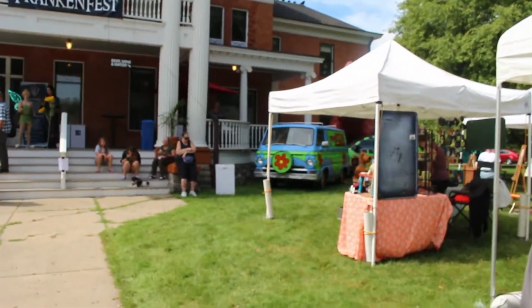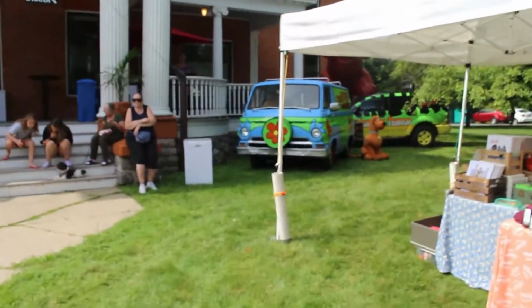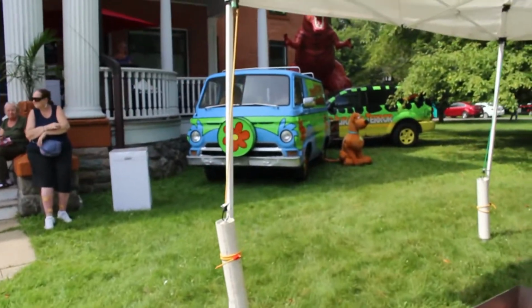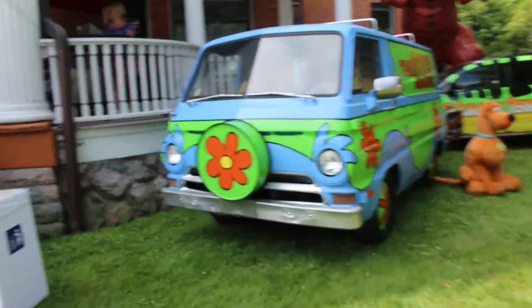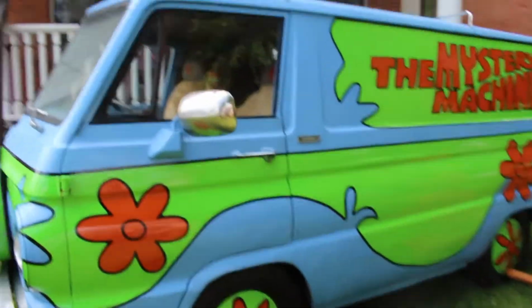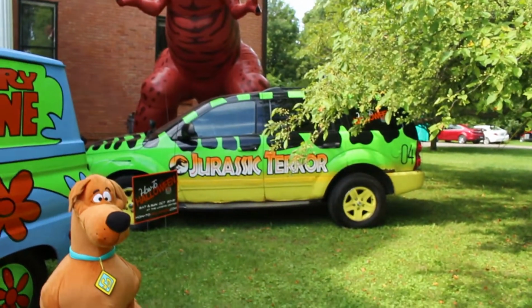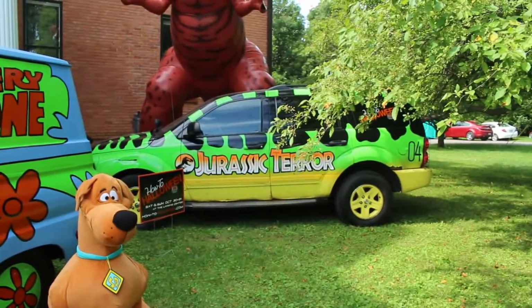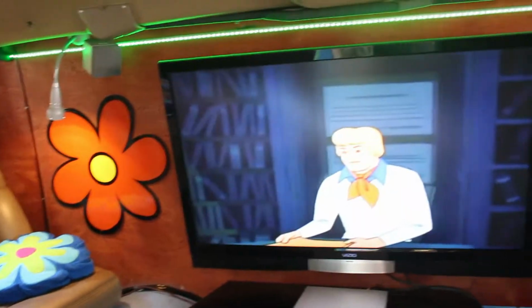And look over here. My friend Aaron Aikman has brought his Scooby-Doo van. A local celebrity around here, Aaron Aikman. That's a Scooby-Doo van. He's Scooby right there. And a friend of his got the Jurassic Park car. There's a dinosaur. Not gonna show it too much because of copyright, but this Scooby-Doo thing.